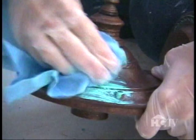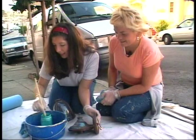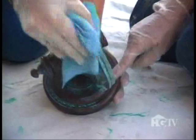Aisha gives it a try. Don't be so dainty. I know. I'm working up my courage. Just paint. This time, excess is key. If you miss a spot, that's what makes it look fake. So overdo it and then wipe.